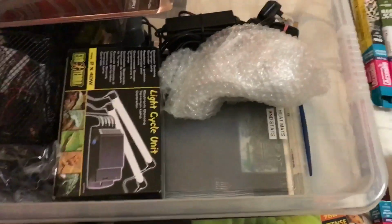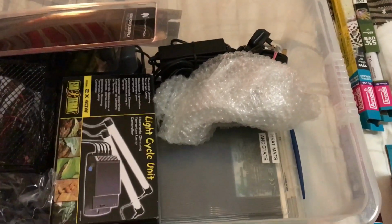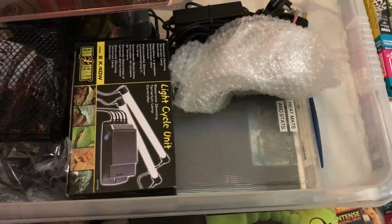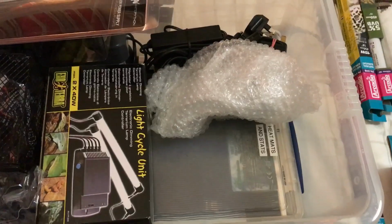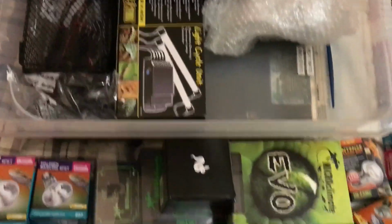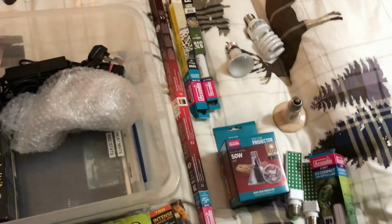I also have a backup faunarium and some very small backup enclosures just in case an animal needs to go into a quarantine situation. It's just handy to have. I'm not saying that everyone should have an insane box like this, because I mean, look at it, it's a little bit like a hoarder's paradise.